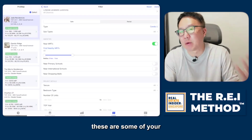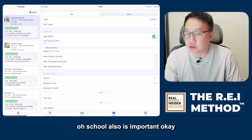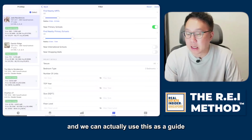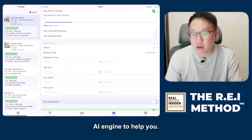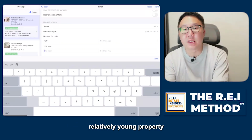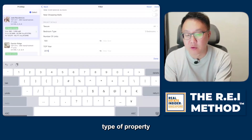Let's say these are some of your personal criteria. I want it near the MRT. Maybe 1 km is too much, so I want 500 meters. Then you hear people say that school is also important, so okay, I want it within 1 km of a school. Or tenure, maybe you're not so concerned. But let's say today you're looking for a 3-bedroom, and we can actually use this as a guide to help you filter with this AI engine. Typically, I don't encourage anything less than 100 units. And let's say we're talking about TOP, a relatively young property, let's not go too old. Now it's 2025, so let's say we talk about maybe 10 years, a minimum of 2015 type of property.